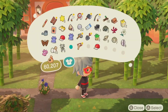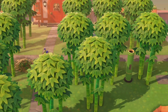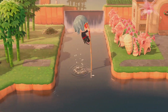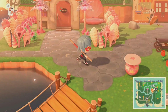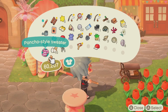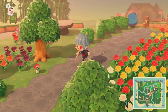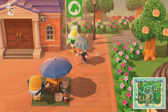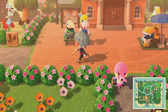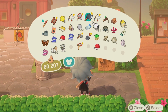I've got a lot of crap in my inventory. A lot of it is just stuff I want to give to other villagers. Bring ourselves over here. Okay, let's start with a poncho-style sweater. This was something I grabbed last night. I wanted to give to another villager, and I gave them the wrong thing, like an absolute genius that I am. And I see a butterfly I want to catch, so we're gonna go catch a butterfly.